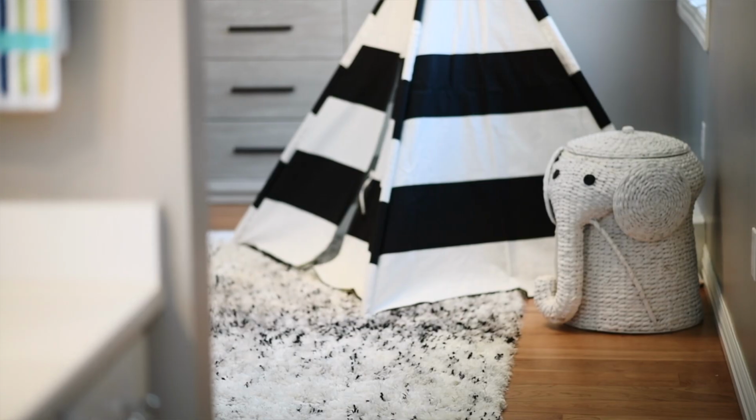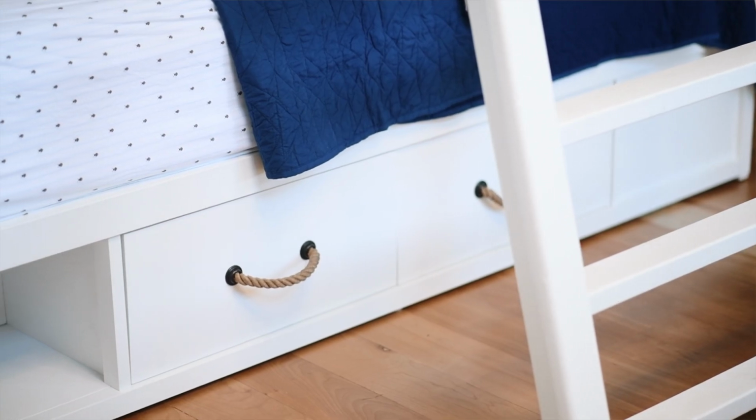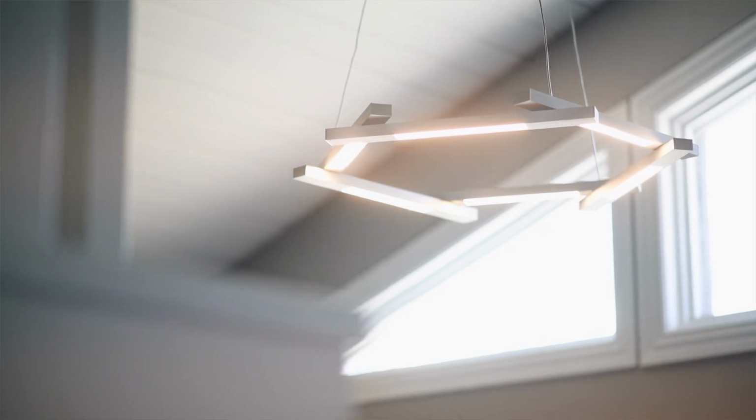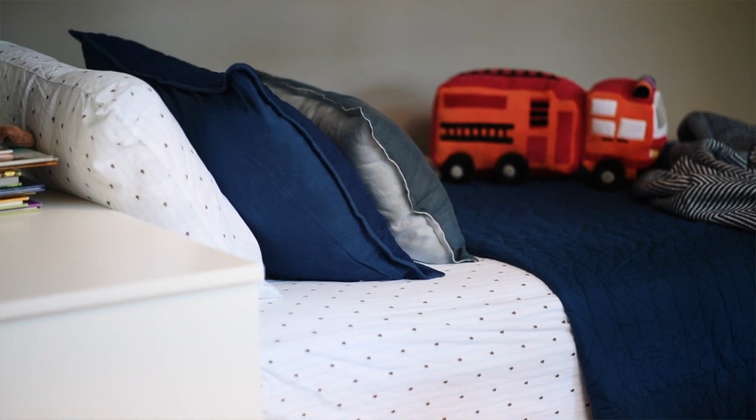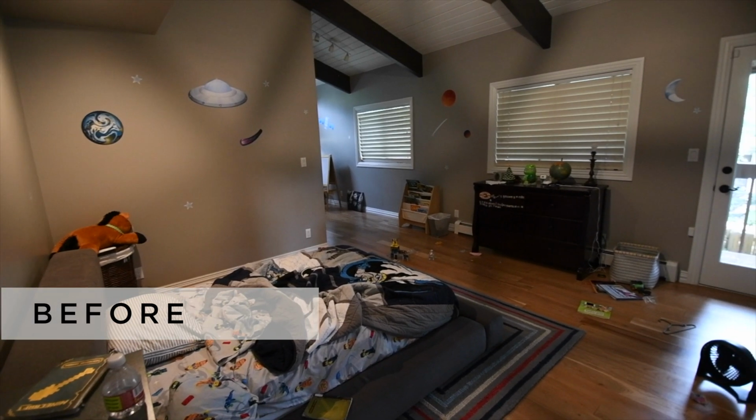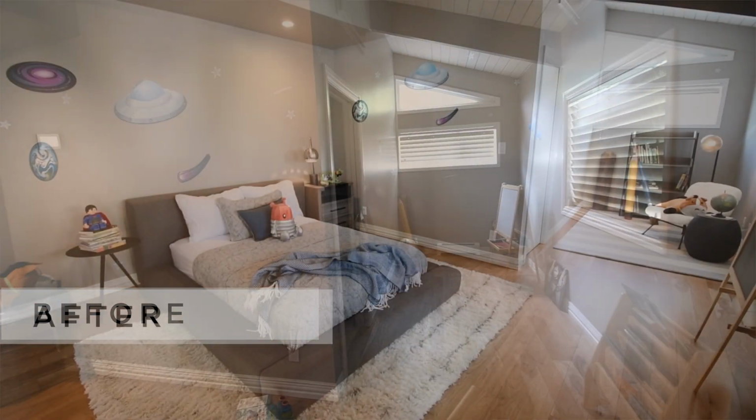And we accomplished that with a teepee, and he just loves playing around there with his stuffies, as well as the platform bed, where we place oversized pillows so he can use that to read and relax if he has any friends over. For the other room, we wanted to focus on the reading space, the reading area.